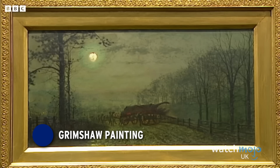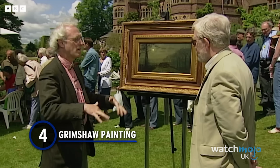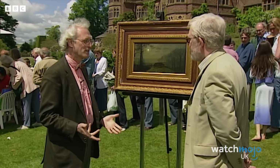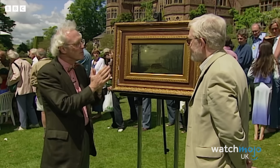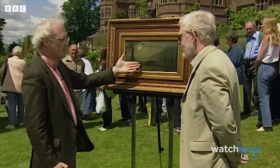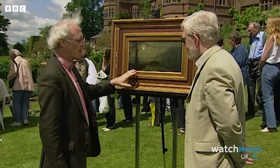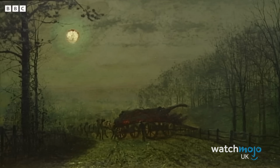Number 4. Grimshaw painting. When he became successful, like a lot of artists, he became popular, he had to produce more paintings, and painstaking techniques do not allow you to mass produce. Some of the most beautiful paintings of the Victorian era were done by John Atkinson Grimshaw, who became immensely popular for his moody, atmospheric scenes of cold northern moors in the moonlight.